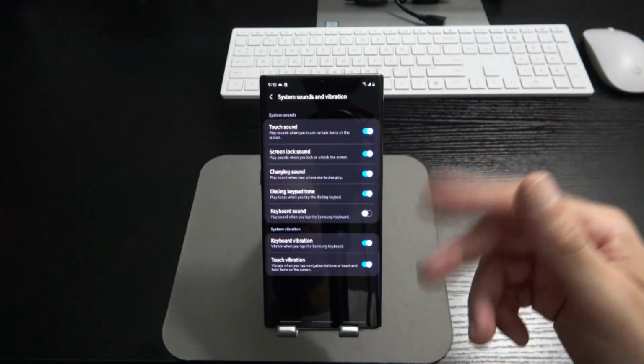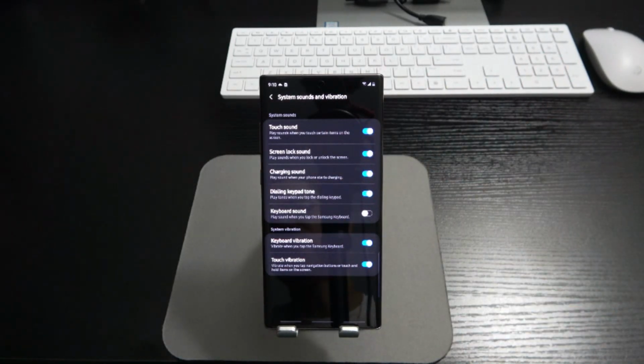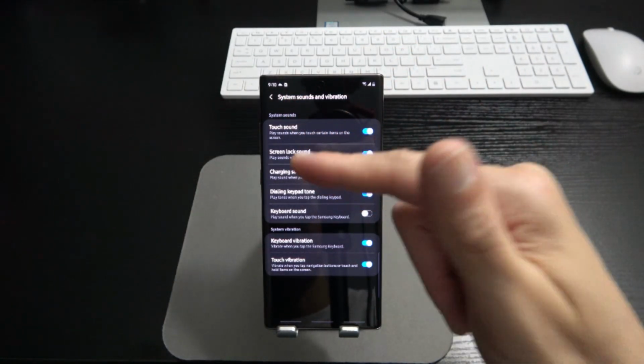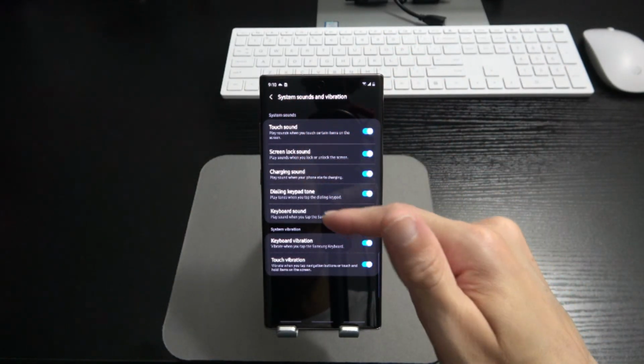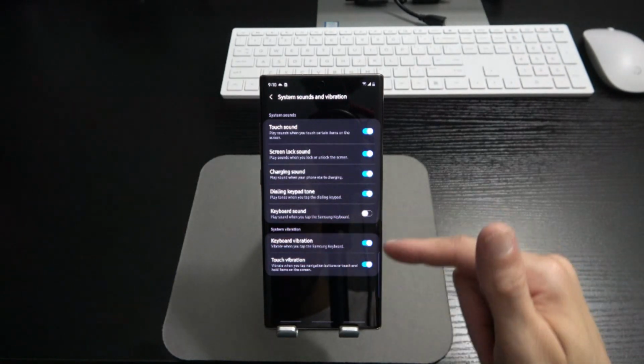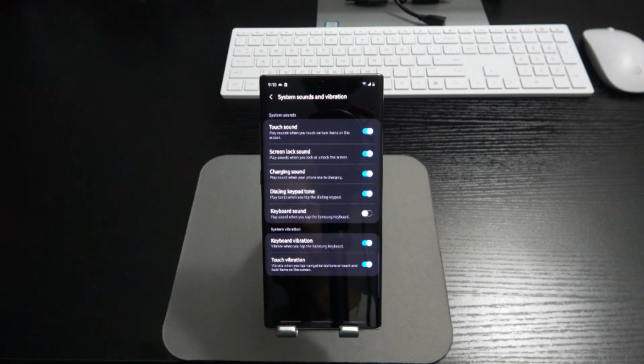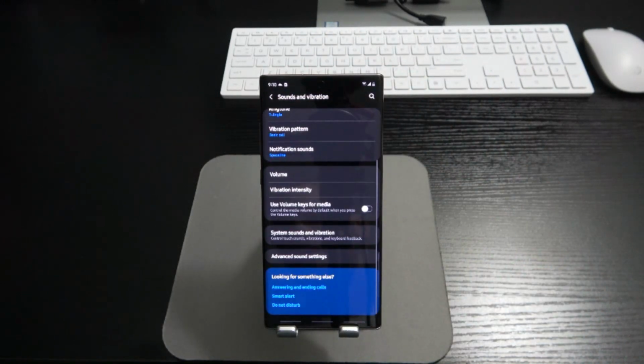And so this is where you can toggle whether or not you want system sounds or vibration for touch sound or screen lock sound, charging sound, dialing keypad tones, keyboard sound, keyboard vibration, touch vibration, and you can toggle the sensitivity on how hard or soft you want the phone to vibrate when you're doing certain things. Okay, I like that. I like that there are different things to play with to really customize your phone the way you want it customized. Also, I got to speak about the haptic engine in this phone as well.